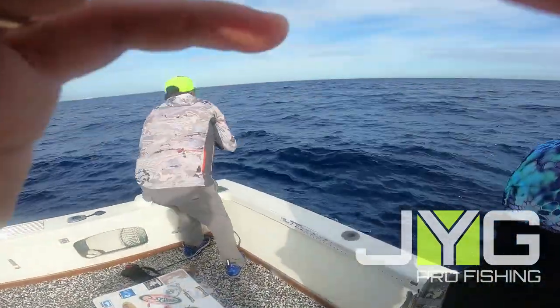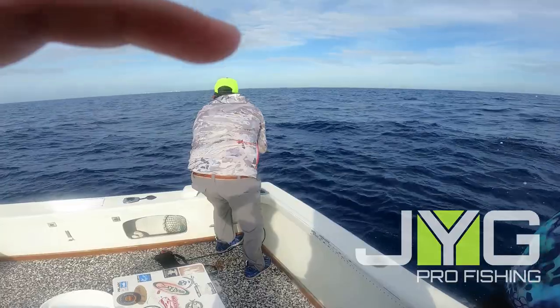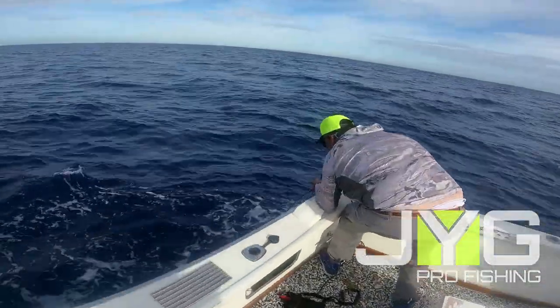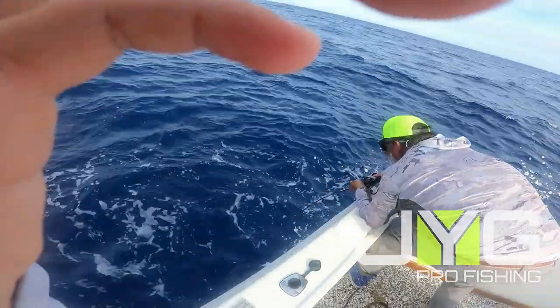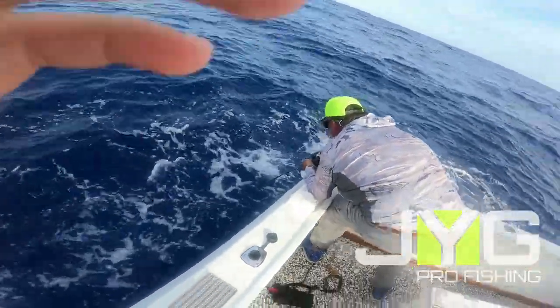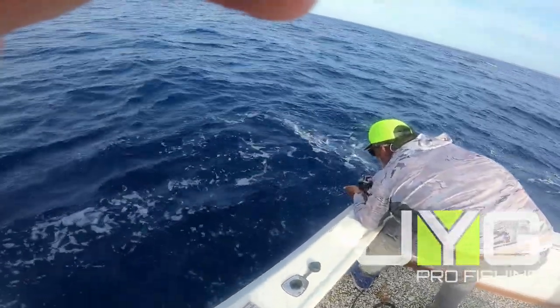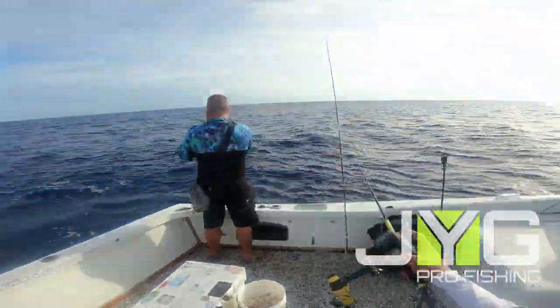Whoa. What? Watch out. Slow, slow, slow. Jeez. Okay. Look at it on the way down. You didn't even get to the bottom. Oh, so you might have another bluefin.